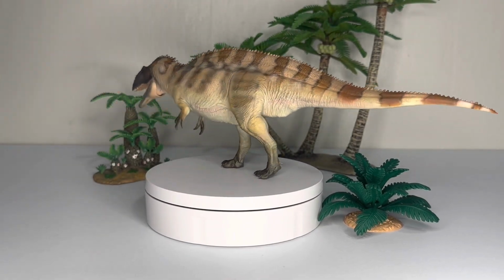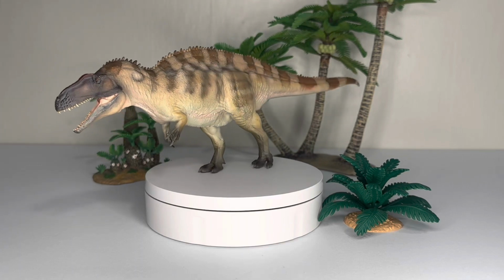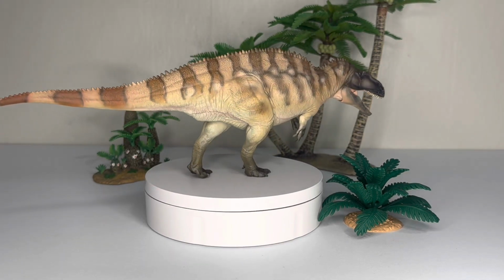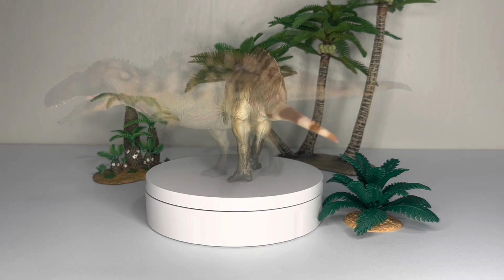Today we are, of course, looking at the little guy in front of us, the PNSO 2022 Acrocanthosaurus. His name is Fergus, of all things, which I think is very silly. But I am very excited to get into this guy, so let's hop right into the history and just talk a little bit about the dinosaur in question.